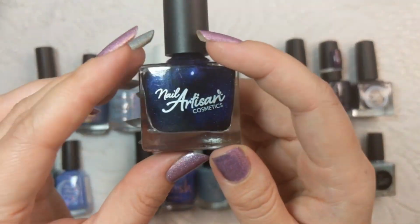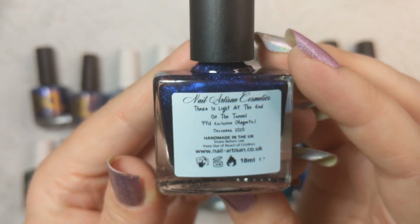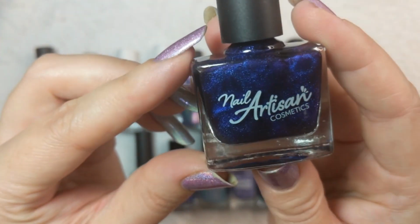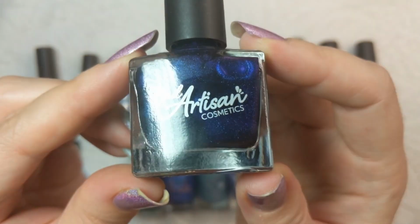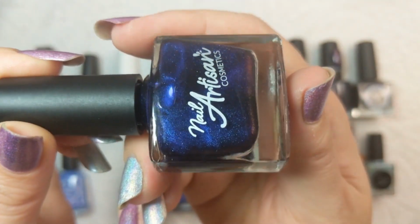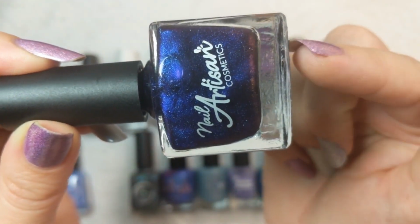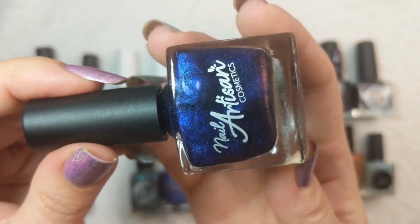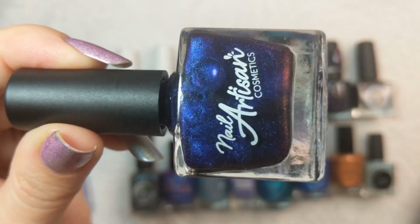Now we're back to magnetics. This one is Nail Artisan Cosmetics, and this is There Is Light at the End of the Tunnel, and this one came out in December 2020, and this is beautiful. Look at that gorgeous metallic purple in there. It is definitely in a blackened base, but you can tell it's got a lot of this rich royal purple in there, and then along this edge of the bottle I'm seeing it shift to this red and orange, and I want to say I also see some tiny particles in there that might be blue.